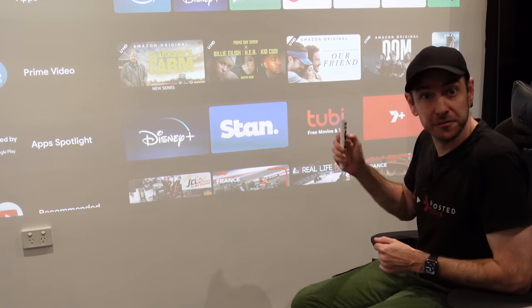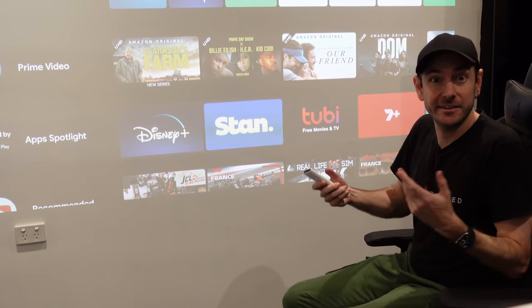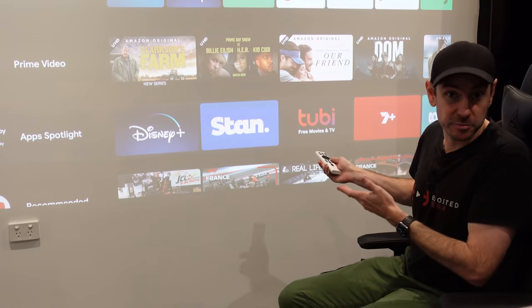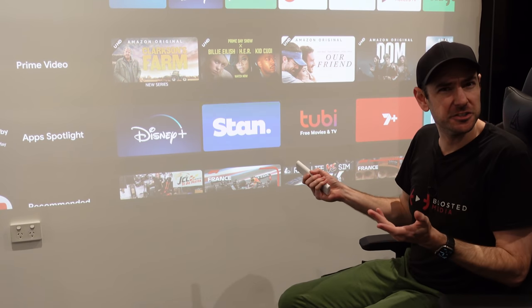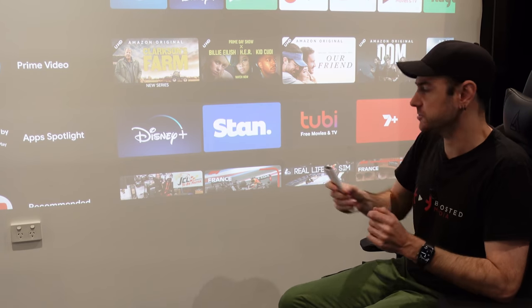So before we move on, just a quick note about the flickering that you'll be seeing on camera. Because we're running different lights in the room, trying to get enough lighting on my face and everything else as well, we are going to get a little bit of flickering on the screen. Obviously, that's not visible when you're actually looking at the projector in real life. It's just a synchronization issue with the camera. So we've done our best to minimize it, but it's impossible to get rid of it entirely. So just wanted to note that for you guys.